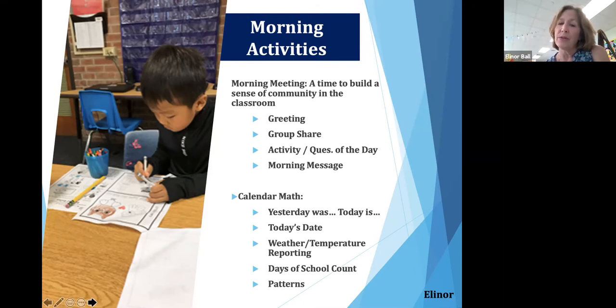So there might be a child who's in charge of the calendar or in charge of the weather, which gives them a great opportunity to show some leadership and to practice those skills in front of their classmates. We do count the number of days we've been in school, and of course the big highlight is when we get to day 100, and enjoy celebrating that day. And the lead up to that is a whole lot of fun. And as I mentioned before, lots of chances to practice patterns, both in the calendar and in the school day count.